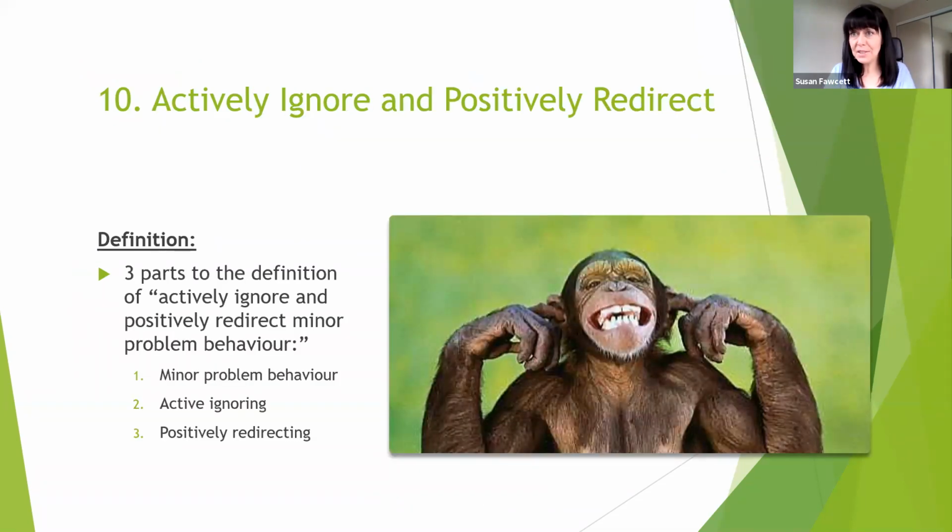So our very last strategy, the one you've all been waiting for, here it is. What do I do when my kid engages in problem behavior? The strategy we're going to use here is called actively ignore and positively redirect. And we're not going to do it the way this monkey is doing it, even though you may be tempted sometimes. There are 3 parts to this definition, so we're going to talk about each of them in turn: minor problem behavior, active ignoring, and positively redirecting.